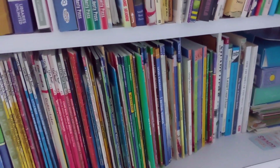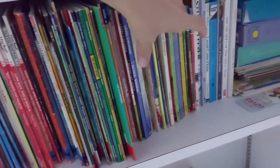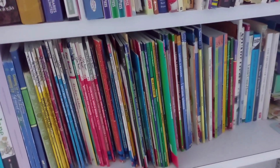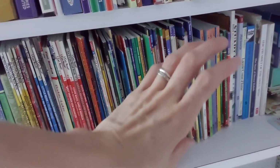However, I do not mix in the history and science leveled readers. I put the history in one chunk together and the science, so that if I'm trying to do a specific unit and I want to find my Washington book, I don't have to try to remember what level it was to find it. I just know that all my history ones are chunked together over here and all my science ones.